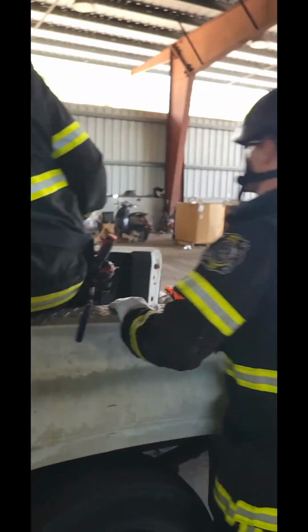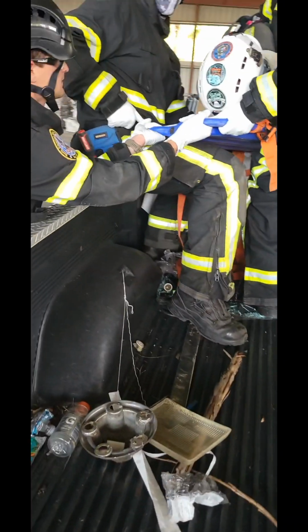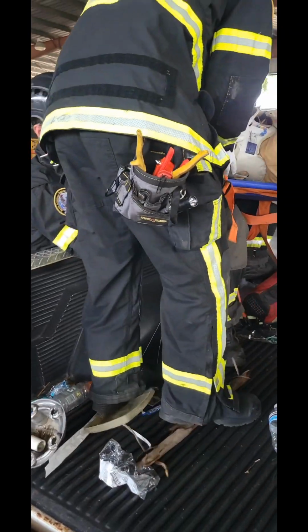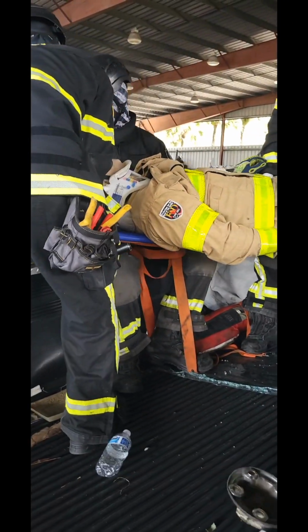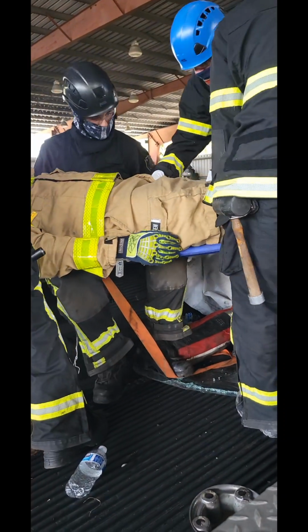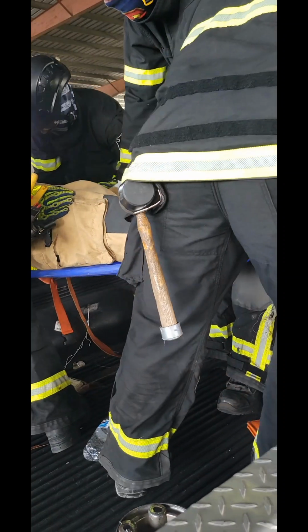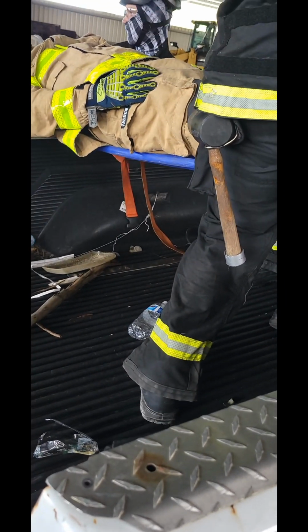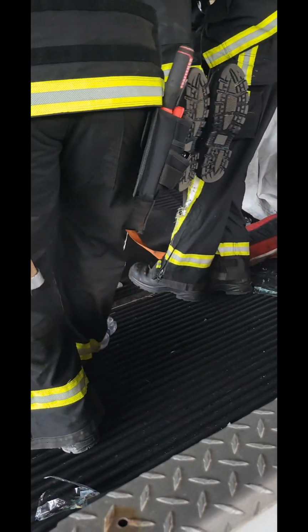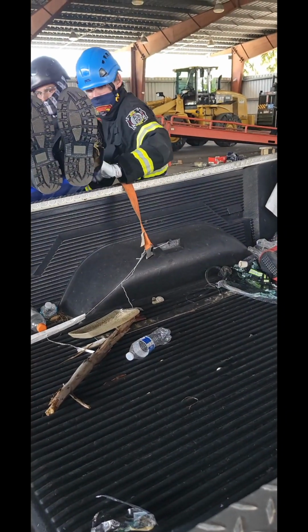Hey, everyone, focus. Now we're moving them out. Here we go. The tailgate's not attached. Straight out. Coming out. Slow, boys. Keep nice control. Stop there. There you go. Out of the way.